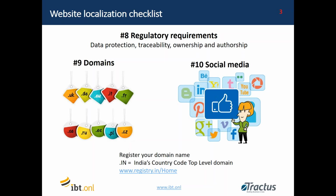Number 9, and really in many ways we often start with this, is your domain name. And I've put in the bottom of the slide there, the place where you can register your domain name. We would strongly advise you to buy that up right away. If you're looking at getting into the Indian market, expanding your business online, the first thing you've got to do is buy your domain name in India.